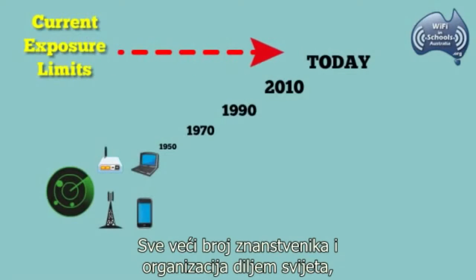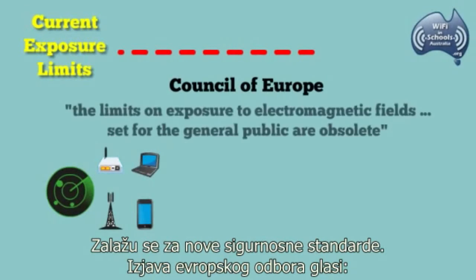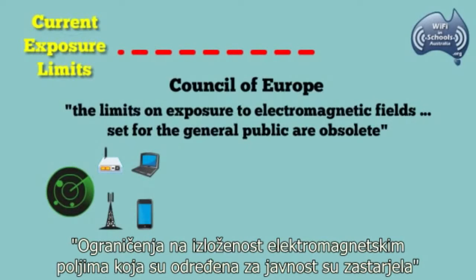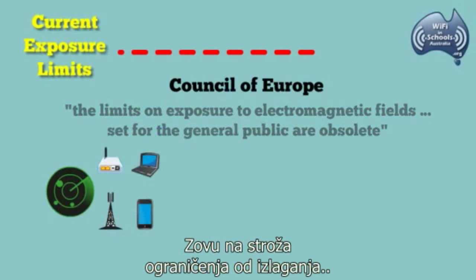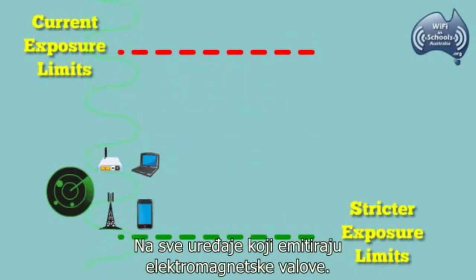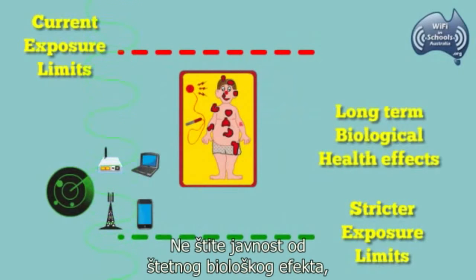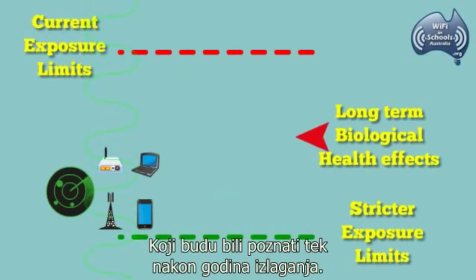Increasing numbers of scientists and organisations from around the world are calling for the outdated safety standards to be changed. The Council of Europe states that the limits on exposure to electromagnetic fields which have been set for the general public are obsolete. They have been calling for stricter exposure limits for all equipment which emits electromagnetic waves. They believe the current permitted standards fail to protect the public against harmful biological effects which may not become known until after years of exposure.